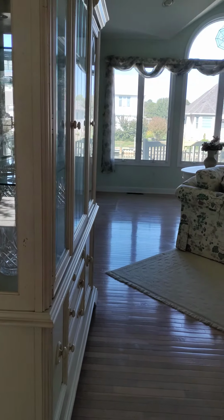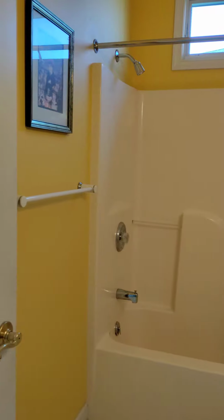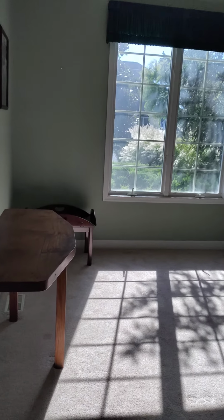refinishing. So let's go off to the left first, and directly in front of you is the second of the 3 bathrooms. Again, this one is going to be original. Vanity, toilet, shower, all looks to be what was originally installed. But again, clean. Very clean, usable. This is the second bedroom in the front of the house.